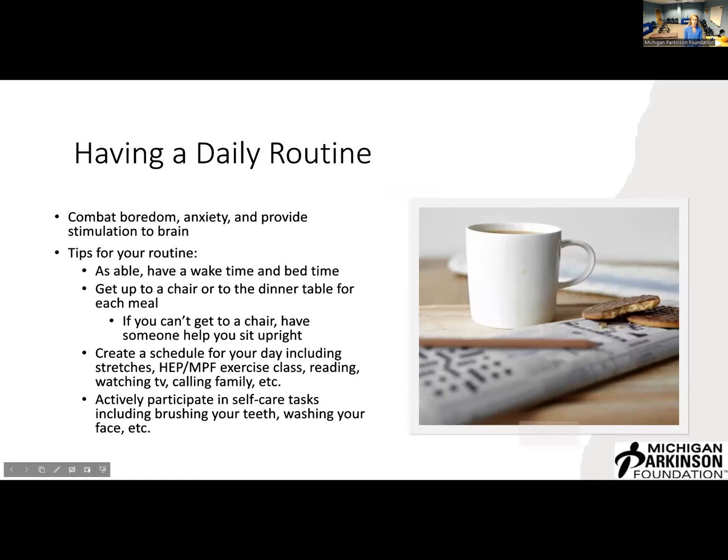Okay. So lastly, just having a daily routine is super important to combat boredom, anxiety, and provide stimulation to your brain. So tips for your routine: as able, have the same wake time and bedtime every day. Get up to the chair or the dinner table for each meal. If you can't get to a chair, just have someone help you sit more upright. Create a schedule for your day, including stretches, home exercise plan, MPF exercise courses, reading, watching TV, calling family. Just actively participate in self-care tasks as much as possible.